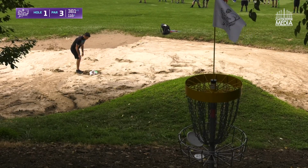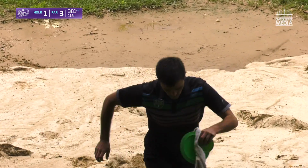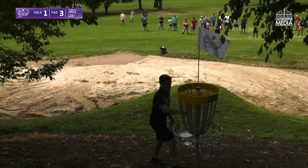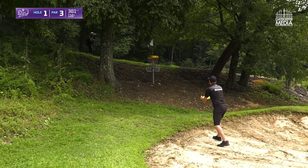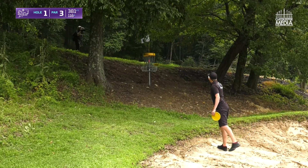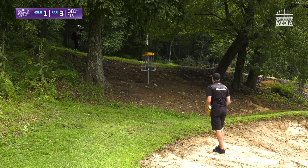And here you are for your par. What a great putt. Yeah, I drilled that one. I was really happy to get that one. It's way more uphill than it looks, and that's about a 45-footer. So great way to start my round off. Let's see if Simon can follow suit here. Yeah, from about 28. Ooh, but it luckily sits down.